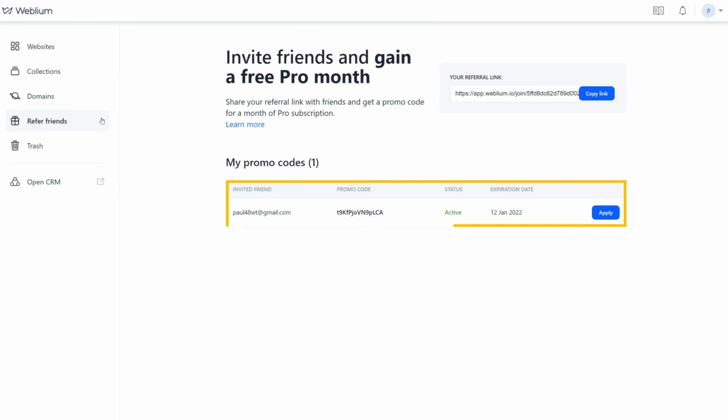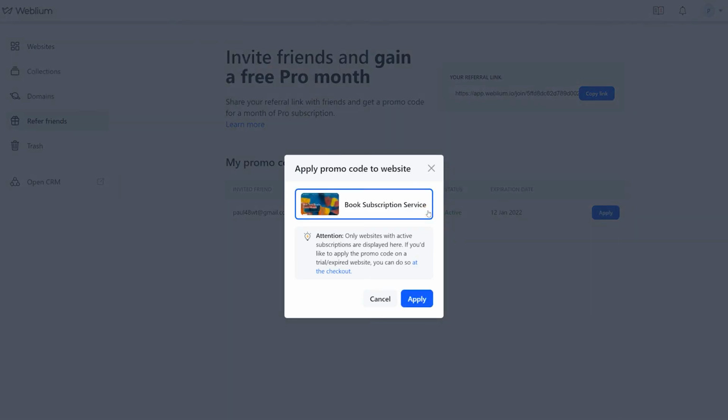First is applying it on the active pro subscription as an extra month. For that, click on the Apply button, then choose a site with a pro subscription, and click Apply to finalize the process.